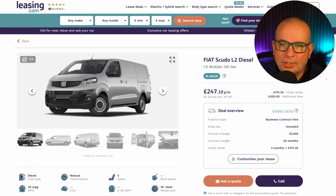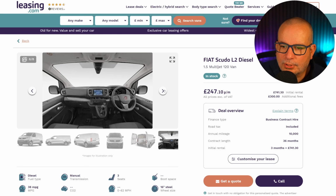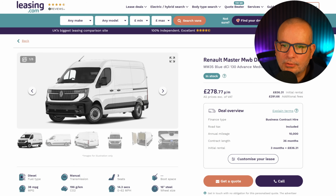Then we've got the Fiat Scudo L2 diesel, 247 quid a month with just over £1,000 up front, 38 mpg on that. Decent size L2 van. I'm sure many of you are pretty familiar with the Scudo. 250 quid a month gets you in one of those at the moment.